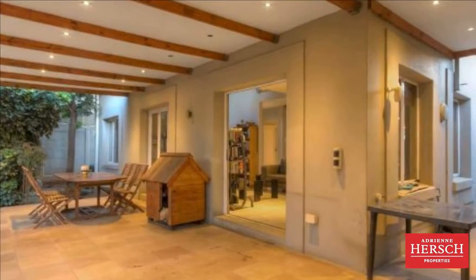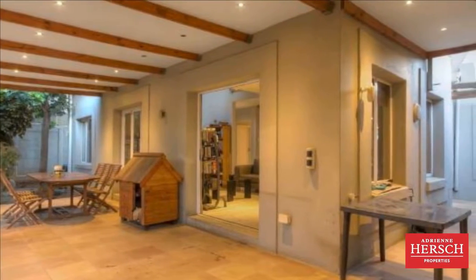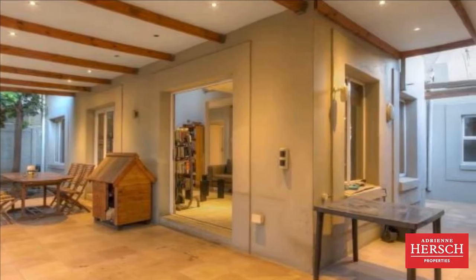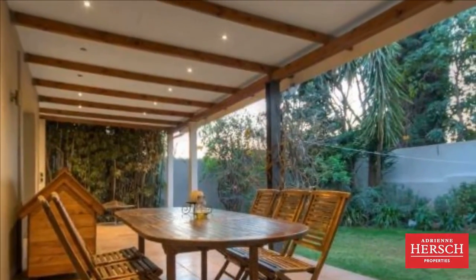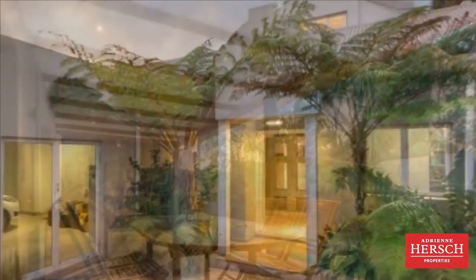Downstairs offers a stylish tiled entrance to an open plan chef's seat and kitchen with center island, granite counters, ample cupboards and statement lighting. An added feature is a separate laundry, scullery and pantry.